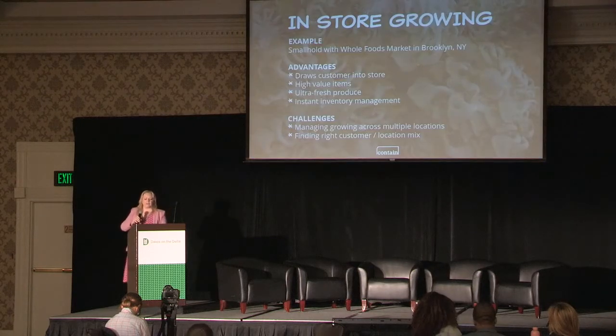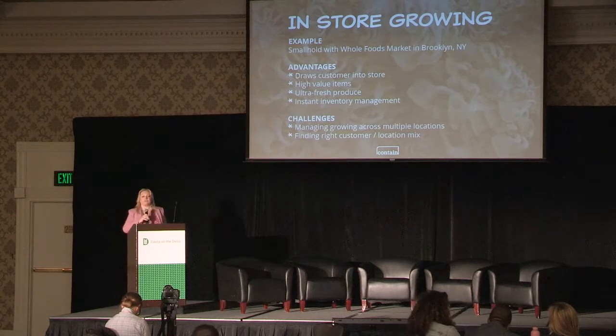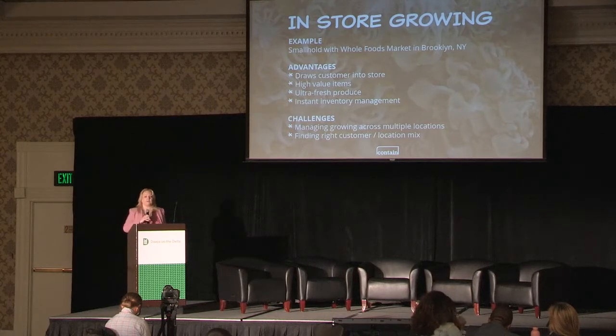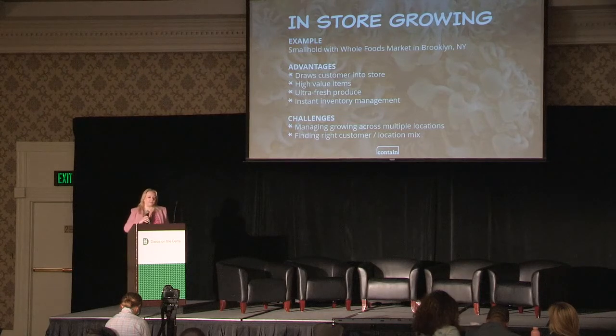So the second model that we're seeing become very popular is in-store growing. And I'm going to highlight one company here, which is Smallhold. Anyone who's interested in produce tends to be interested in anything cool and interesting and different, and their mushrooms are gorgeous. They're very expensive, they're very esoteric, and what they do is they put small grow systems into restaurants and stores. There was someone earlier asking about food waste. What they do is you can go into a Whole Foods in Brooklyn and you can buy this product, but more importantly, they also use that product in the restaurants and in some of the meals that they use within the store itself. So if you're buying a Whole Foods salad, they will put some of these mushrooms into it for you. So great curiosity value.